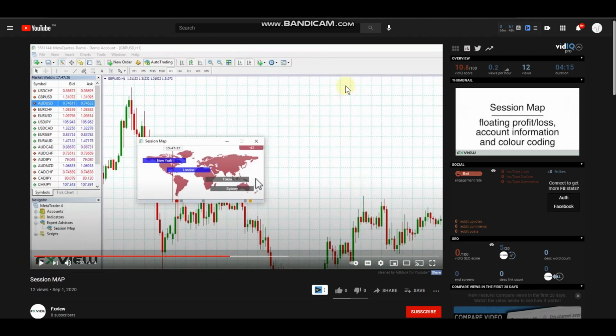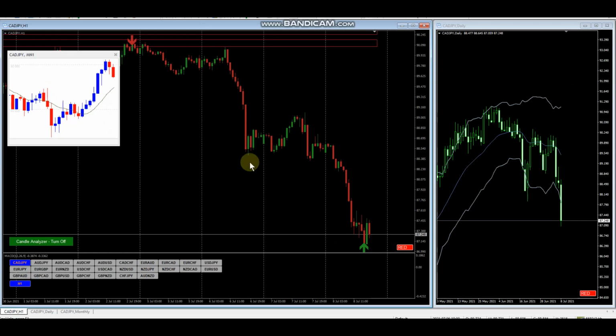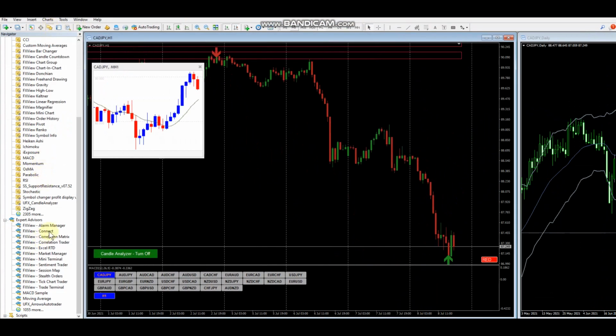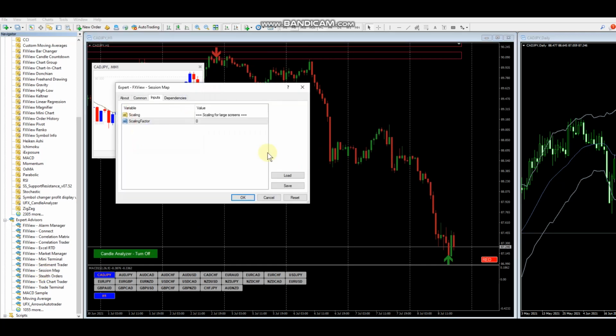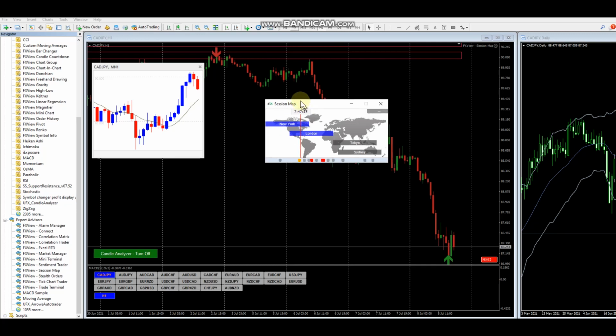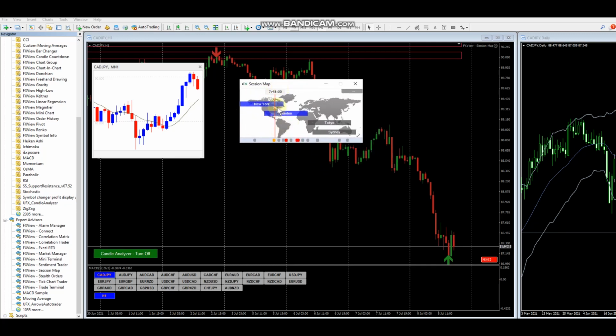Okay, we're not going to watch much of this, but let's hop over to the MT4 platform and put that on the chart here. Open up the navigation pane, and you can see it is right here in the Expert Advisors, FXView Sessions Map. We're just going to drag and drop, and there's not much for inputs, so just hit OK. And you can see here we're in the New York and London session. Click on it and you can see what's happening here with the pairs.